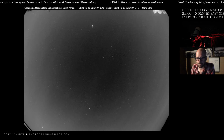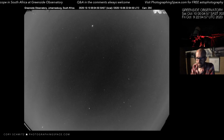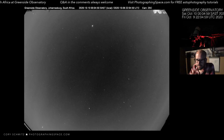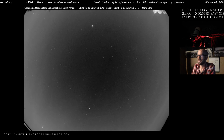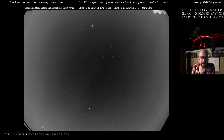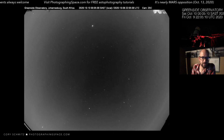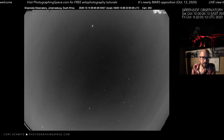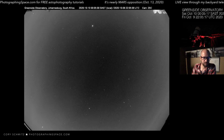Vancouver Island, awesome. I love Vancouver Island, not gonna lie. From LA, excellent. Sydney, Australia, yeah, I knew you were with your Ducati in Sydney. But yeah, you can see these clouds coming through. This is going to be a pain on that all sky camera. So that's definitely not going to be great.